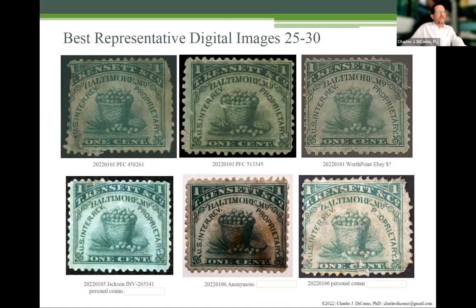It's just not something that comes out. Some of these are in pretty decent shape though. You know, this is not bad. Good centering, pretty good. A little bit of a tear at the top, rough perfs. You know, that's one of the better looking ones.